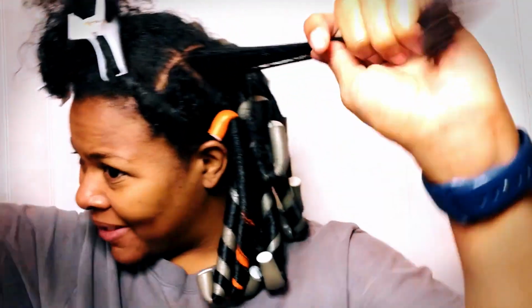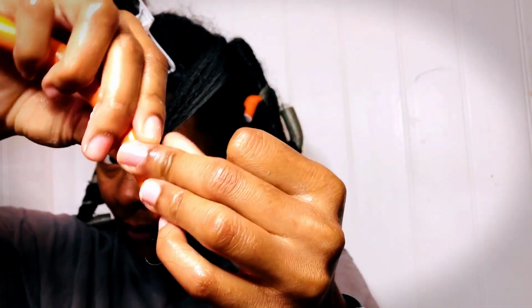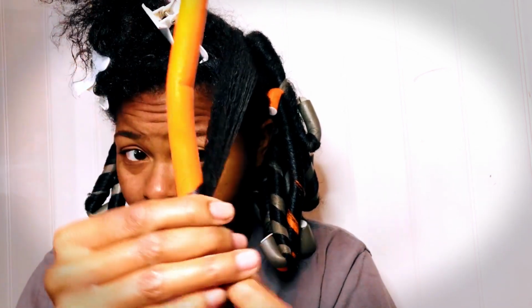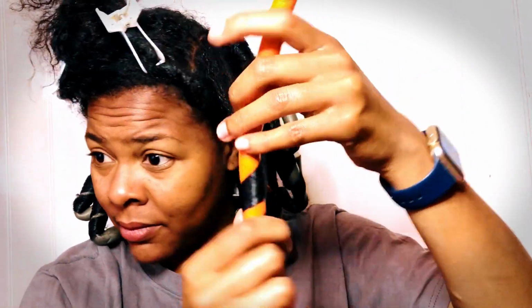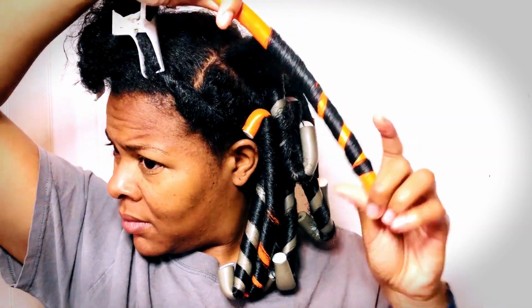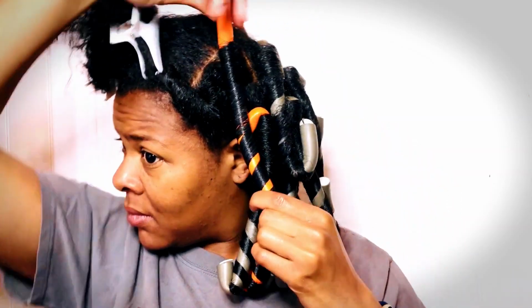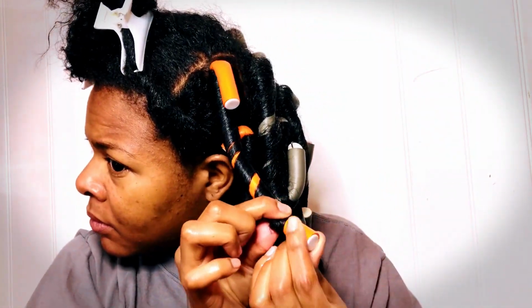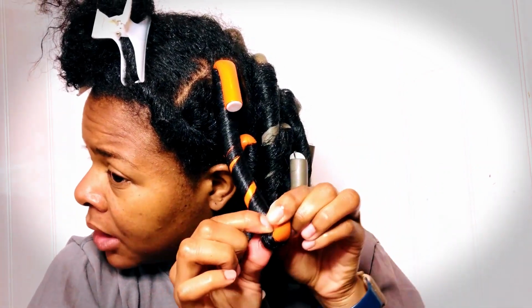Starting at the bottom, I'm just going to go ahead and wrap my end on. And then once I have it secure on there, I'm just going to start to wrap up. And then once I get all the way to the scalp, I pull the top down. The bottom, I pull it up, and it makes like this little cute C, but it's stuck in there. It's locked and it's not going anywhere. All right, guys, let's put some music on so you can see the show.